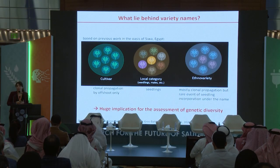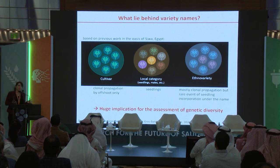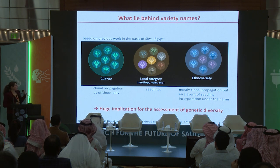Sometimes a name may rather refer to what we call a local category. Local categories basically gather together several individuals that grow from seeds. And so obviously those individuals are different genetically speaking, right? The main categories known in the oasis are the docker, the males, and you also have categories for the females that are called the saer, and there are different types of local categories.